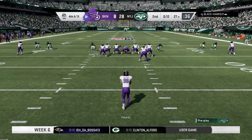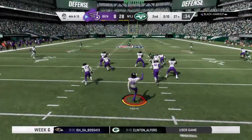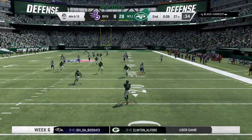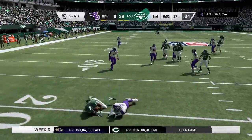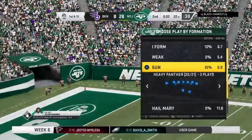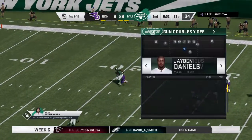Here's Michael Pilardi now. He's been one of their few bright spots so far. That'll be put in the books as a 53-yard punt. And there'll be time for maybe one final play before halftime.